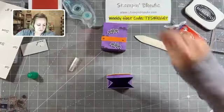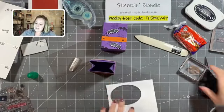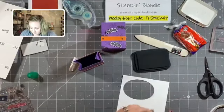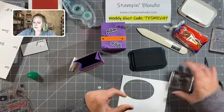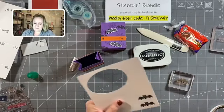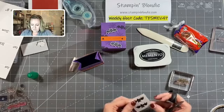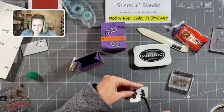Now let's do the little bats. Again, I'm going to fussy cut these out. I wanted to do 2 this time so that they can be popped up from the project. So we've got our first bat and our second one. Again, fussy cutting, these are very quick and simple to fussy cut. Normally fussy cutting is not my favorite, but these are very easy to cut out. So we're gonna just go quick around the bat.